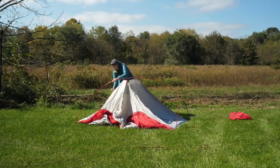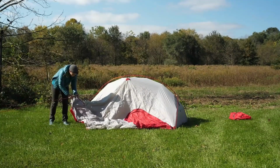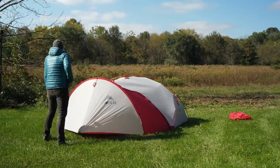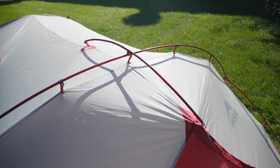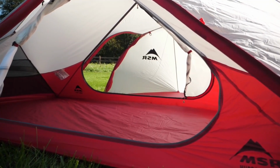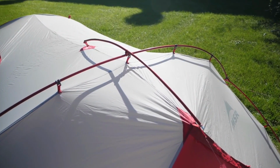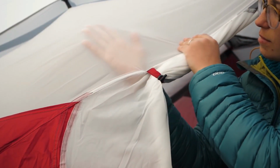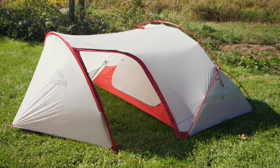The MSR Hubba Tour has a shock-corded tent pole system that you can just pull out and start fitting to the main tent. You can simply clip the tent to the poles and raise the tent so that it gets volume. Note that this tent does not have a separate rainfly, however, it has its own ceiling body that is coated with PWR. Speaking of coating, this tent also has MSR's very own Extreme Shield waterproofing coating that can last 3 times longer than your typical coatings.